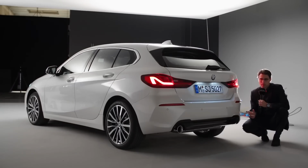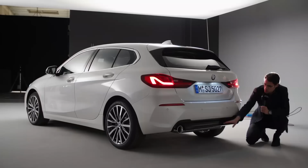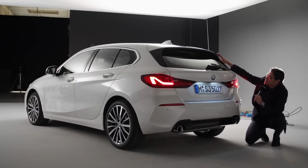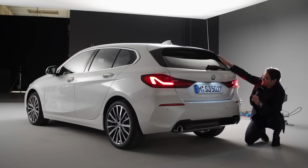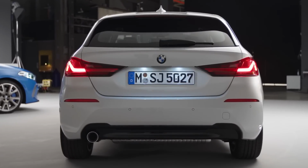And now for this combination here, Sport line together with the 118i, so a small petrol engine, you just have one exhaust pipe. You have a contrasting lower end here in black to the mineral white. You can see there's no special wing in the top part. Again, a little bit more subtle overall. Which styling do you like best? You prefer the sportier one or the more drawn back one?